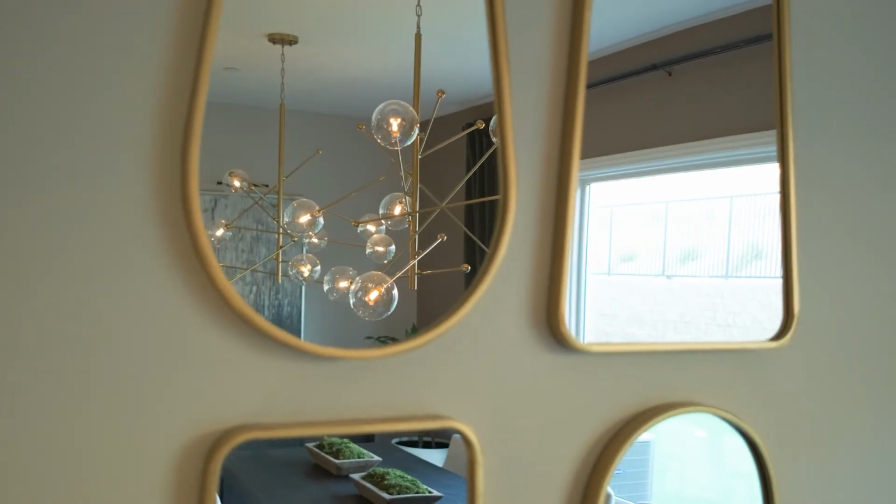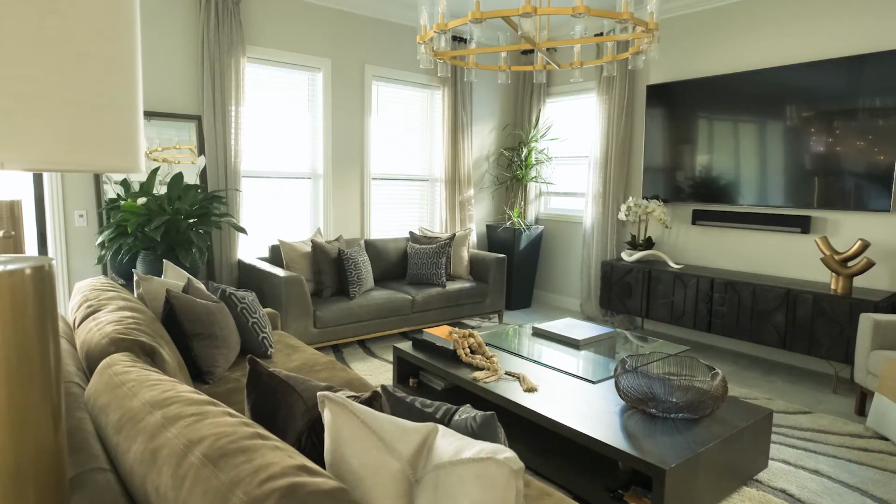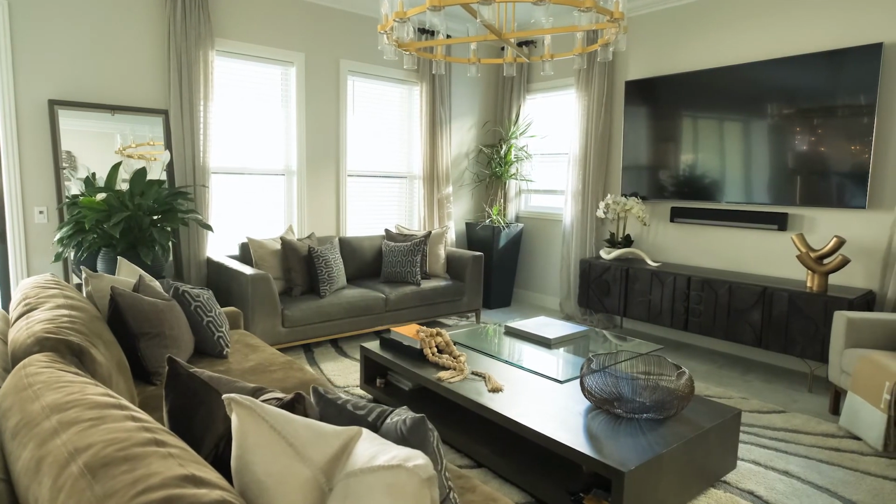I talk a lot about placing mirrors in places where if you walk in, it makes the space look open. But the mirrors in the house were really used in place of art. The mirrors in the dining area look like art. And then the mirror in the living room, it's hidden behind a plant, but it still opens up the space and it acts as art.